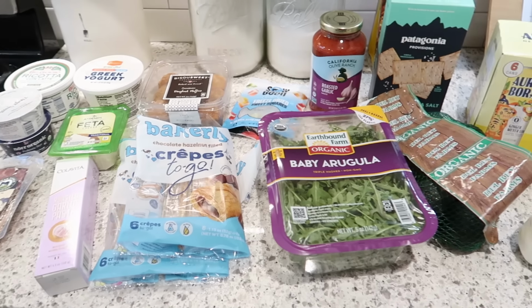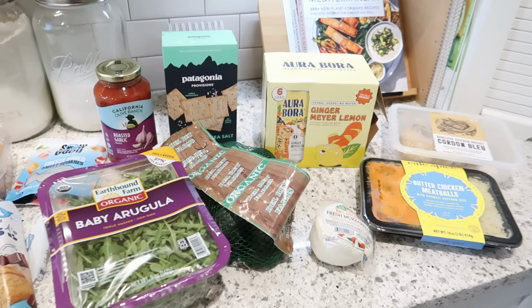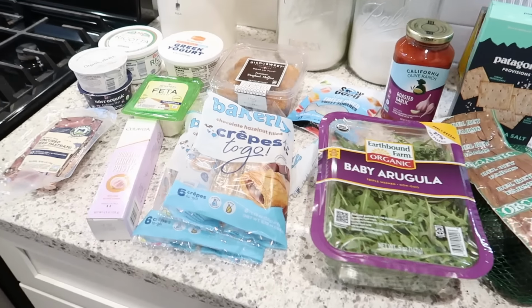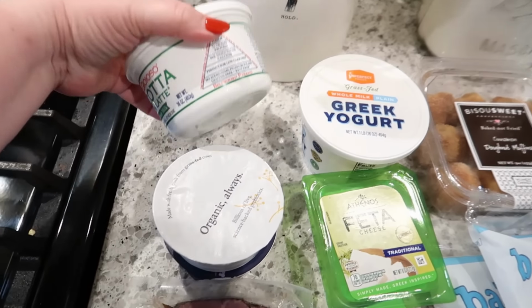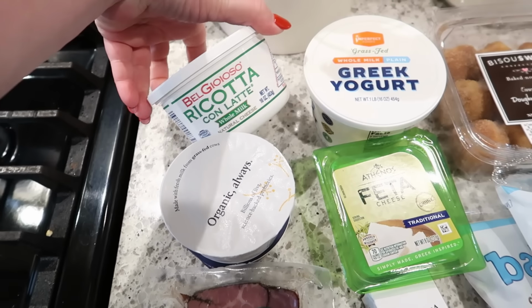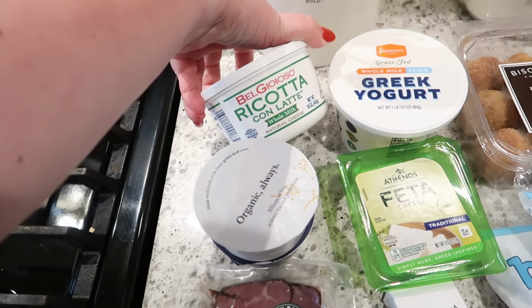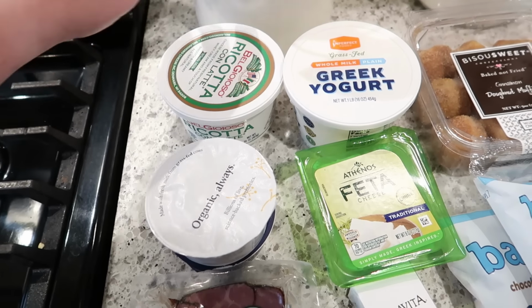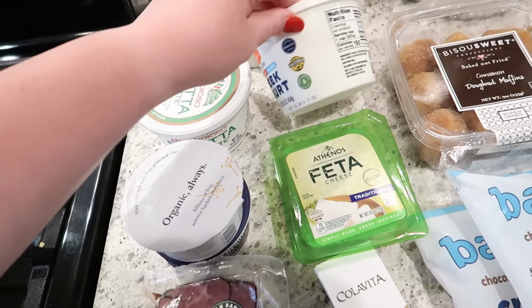So here's everything I got from Misfits Market. They had some really cool stuff this time. I haven't ordered from them in a while, so I thought I would share it with you guys. I got some ricotta. This was actually free with my order. Every time you place an order with them, you get points, and then you can use them to get free food. So I figured that was a good deal. Good bang for my buck to get for free.